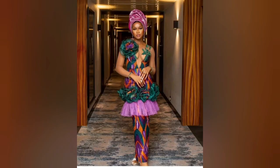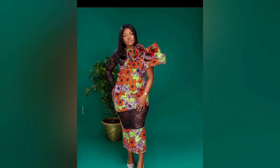Here is a beautiful Asoebi style, two different sleeves. Here is still one of the styles that was trending over the weekend. And what do you think about this gown, the details? Let me know, please. Kings and queens, the styles here, you can rock them to any kind of event of your choice.